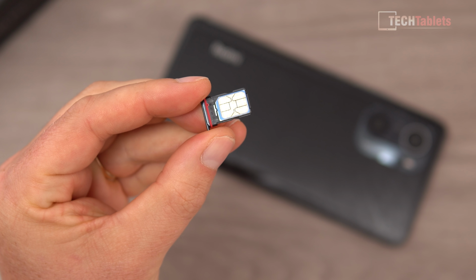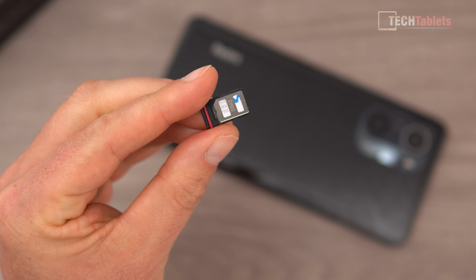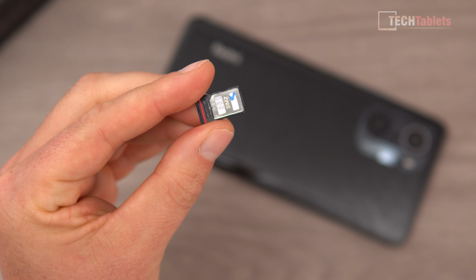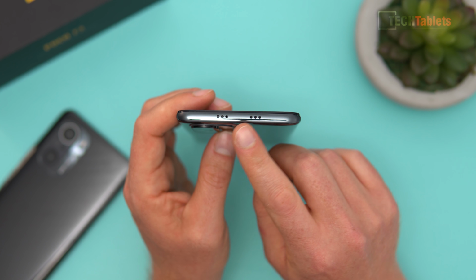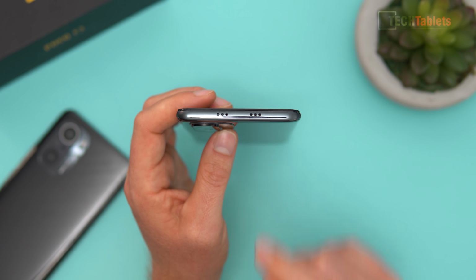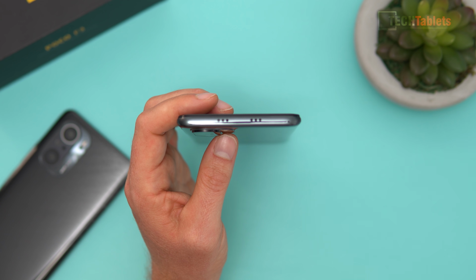The SIM tray, this takes 2 nano SIMs, as you can see, so one on either side. And no micro SD card support, no 3.5 millimeter headphone jack. At the top here, it is an IR transmitter, our microphone, and then the secondary loudspeaker. I'll give you a sample of them later on in this video.